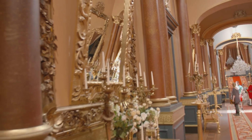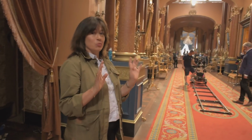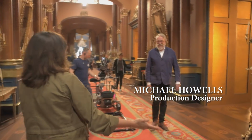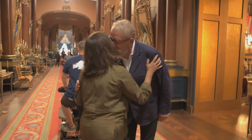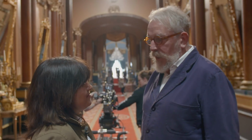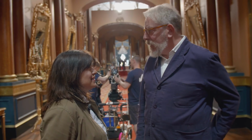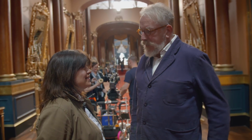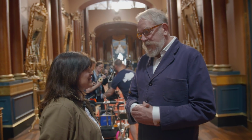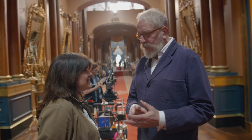Now we're going to meet the production designer, the very wonderful, very talented, very tall Michael Howells. Michael! Hello. How are you? I'm good. Very good. So this is pretty much to scale, isn't it? This corridor is 180 feet long. It's something like 700 candles to light this room. How long does it take to light all the candles? We have a big team. There's sort of 6 people who light and 2 fire marshals.